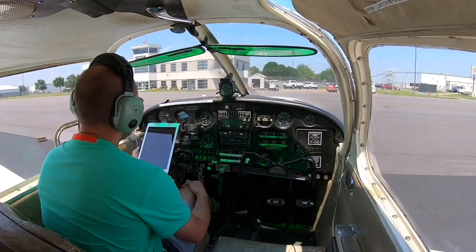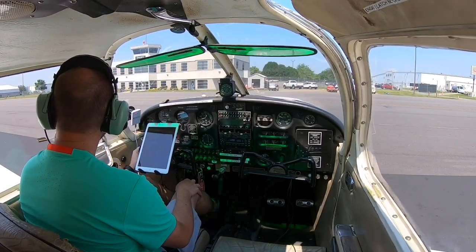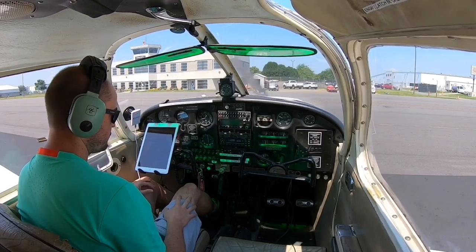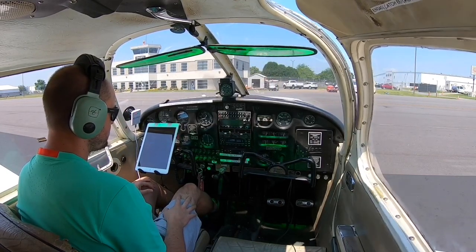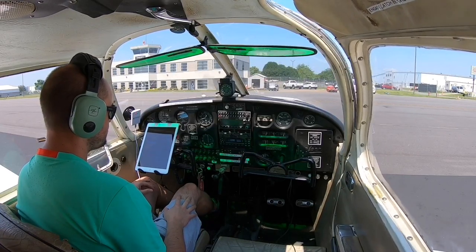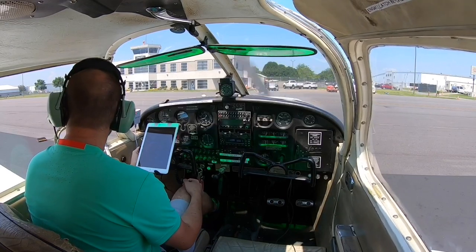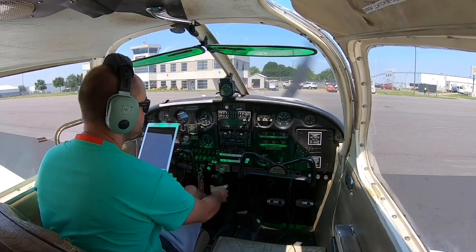Concord ground, Piper Cherokee 6543 Whiskey is at the ramp by the FBO. Request taxi to the runoff area. 6543 Whiskey, you can taxi at your discretion on the ramp. Just let me know when you're ready to taxi out. Taxi at my discretion, and I'll let you know when I'm ready. 43 Whiskey.